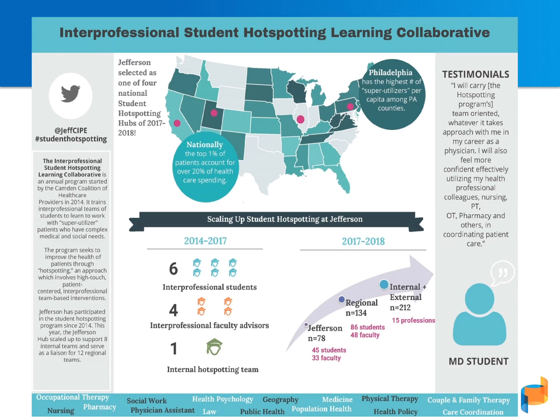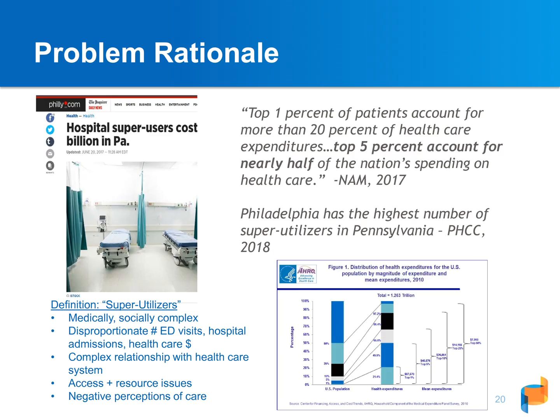So, you may be wondering, what was the problem that we wanted to address through expanding our student hotspotting program? As many of you are already keenly aware, a small set of patients termed superutilizers use significantly more healthcare resources and account for more spending on healthcare than other patients.